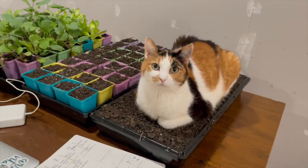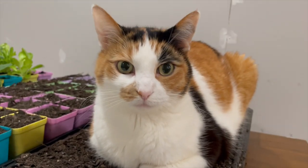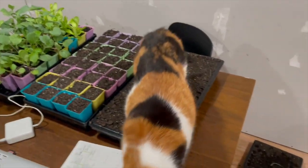Blue is incubating our seeds for us. Are those your eggs? Oh.